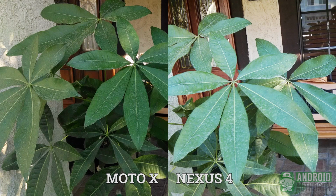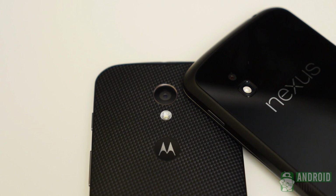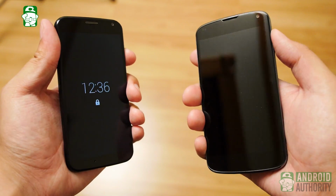So in hindsight, you could always do some post-processing if you really want to make those colors pop. In the end, it comes down to color or sharpness as the differentiators here, but with similar apps and equally on par performance, this camera choice is pretty much a toss-up. Finally, we have the software.